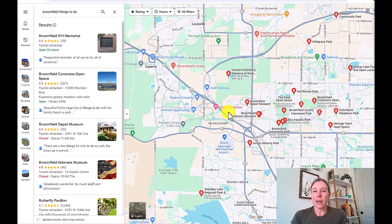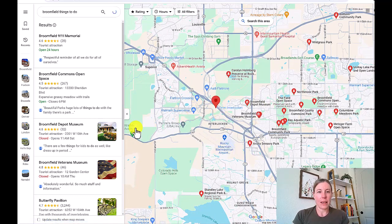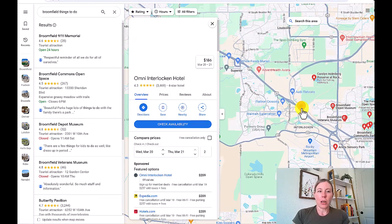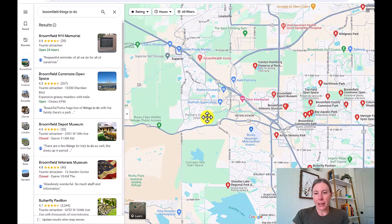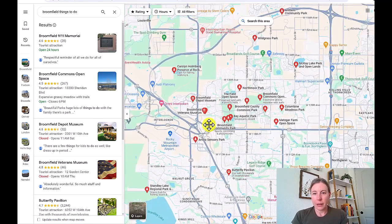The Omni is a hotel, but they also have a golf course and pool and day spa. So they've got a lot going on there at the Omni. And I know people in the past that have gotten day passes for the pool there. So that is another thing you can do. And like I said, they have the golf course out there.